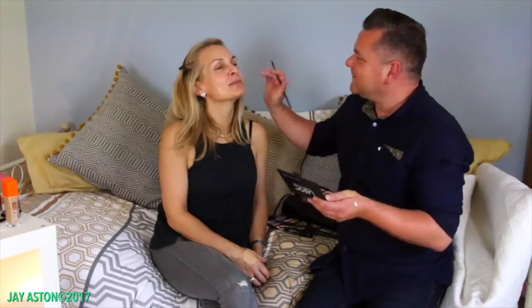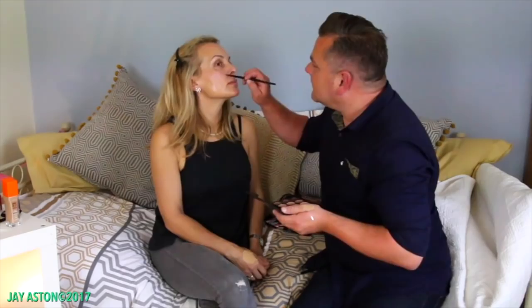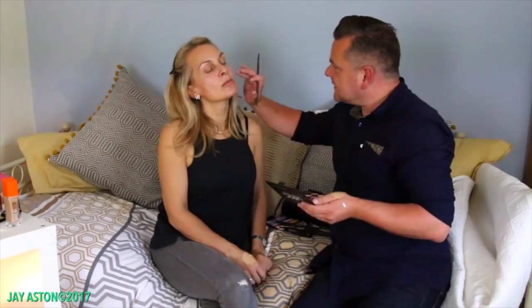So we've got a slight redness on this side, but only slight. What we're doing is creating a blank canvas. Any broken capillaries around the nose, we can just cover those up as well. Just warm the product up. If you warm it up, it moves about more. Exactly.